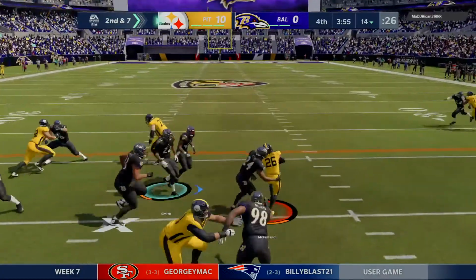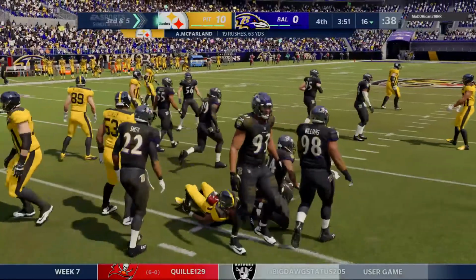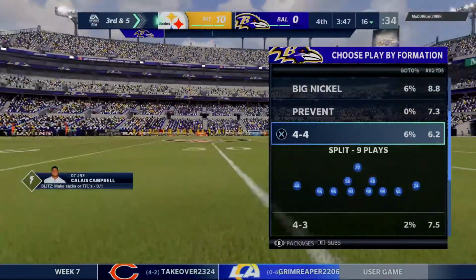They'll keep it on the ground. McFarland. And a very short pickup there across the 15 to the 16. 2 yards on the carry there, and it's going to lead them to 3rd down.